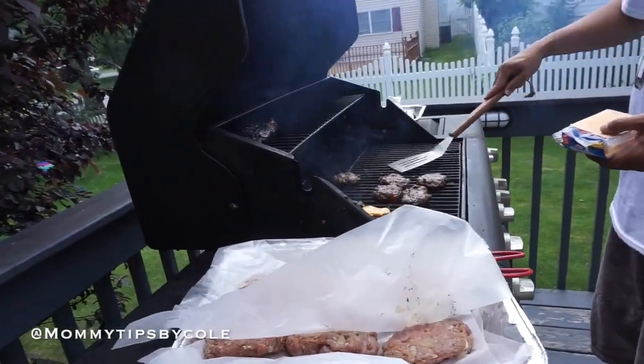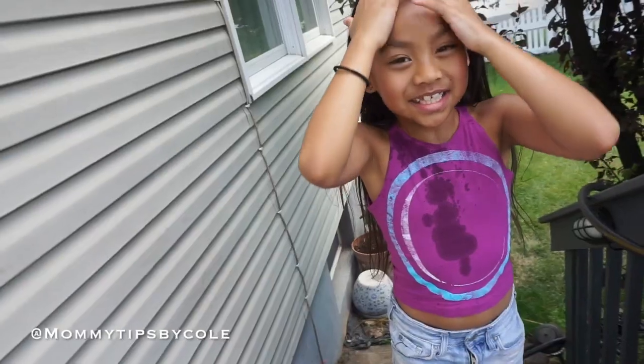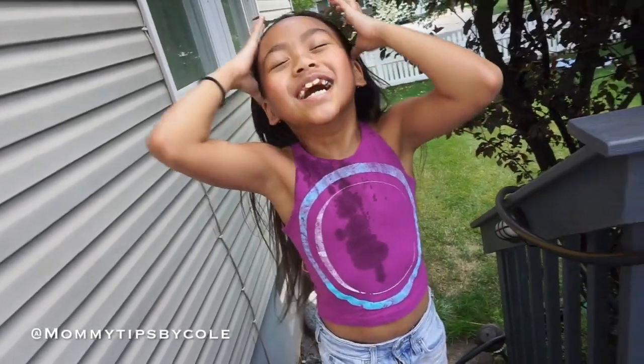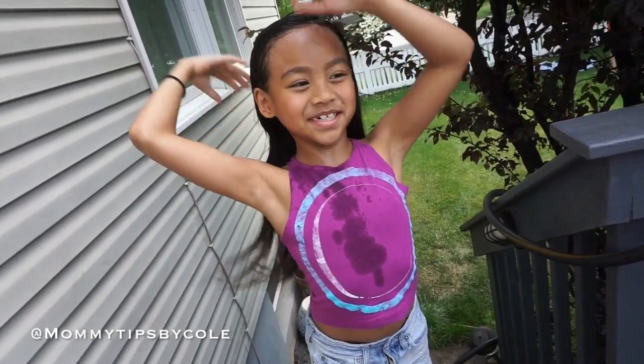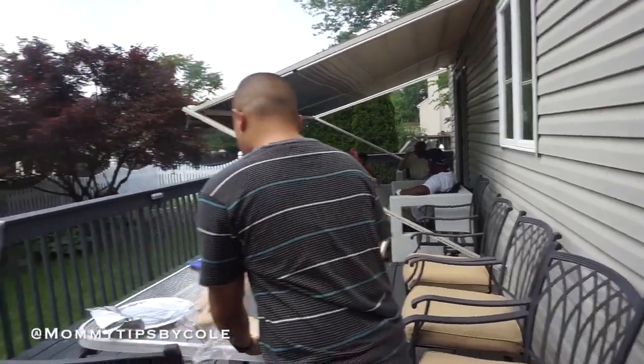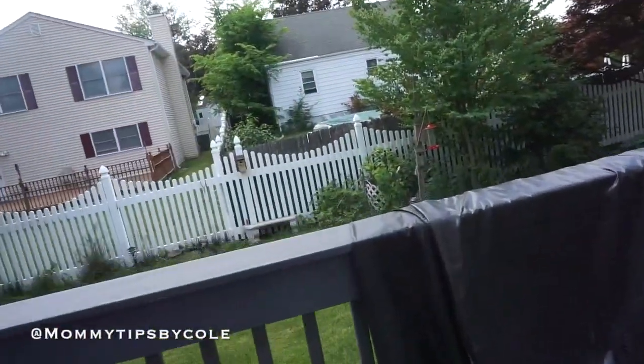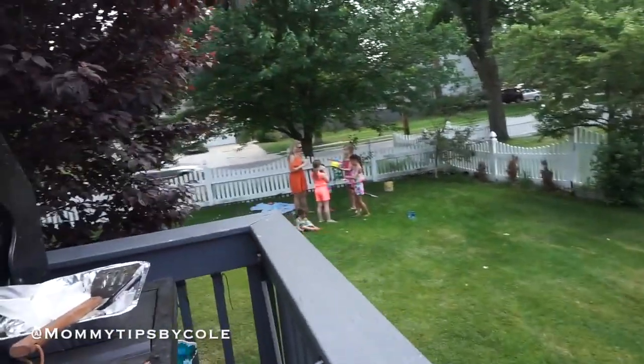Grilling his patties, his homemade patties. Emmeline got wet in the wet head. It's hot, but we got some people sitting outside, and then the kids are playing. Kids are still playing wet head.